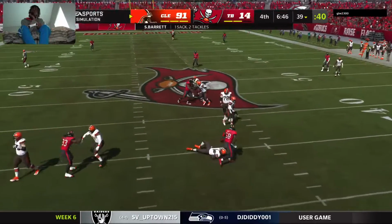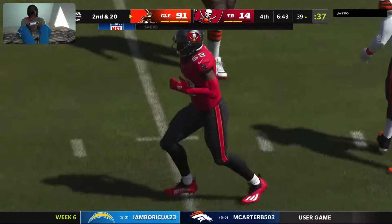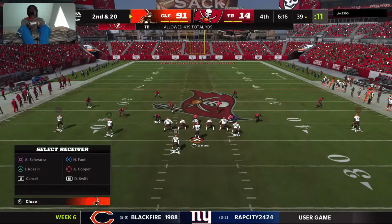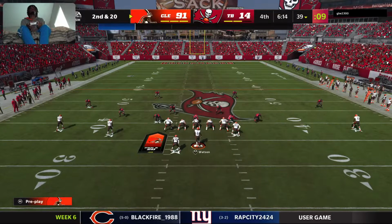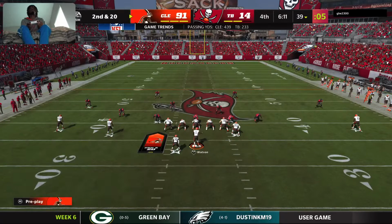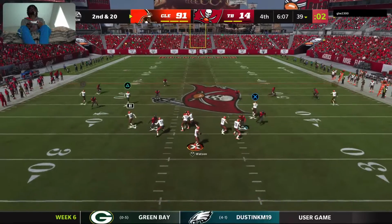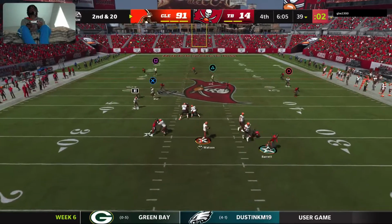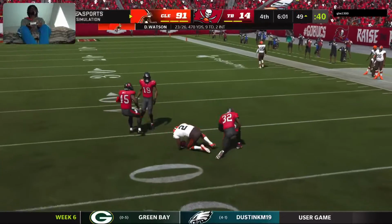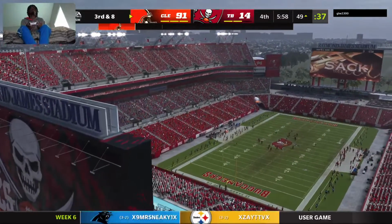And down he goes, a Buccaneer sack. Shaquille Barrett, credit him with his sack as he buries him for a loss of 10. And the job becomes twice as difficult now. After the sack, it's 2nd and 20. A shotgun snap for Watson. To the right side, he's got Cooper. It's complete. It's a pickup of 12, and that'll set up a 3rd down.